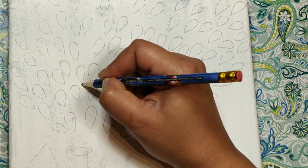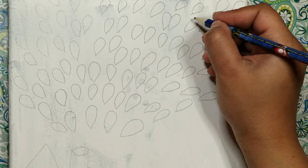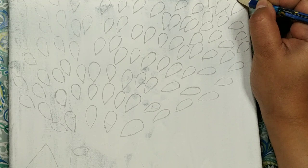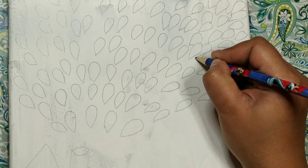I have tried to fill in the first layer. Now we will proceed towards making the second layer. From the side, just half of it is peeking out. So a little pointy edge and a little curve. Keep filling.